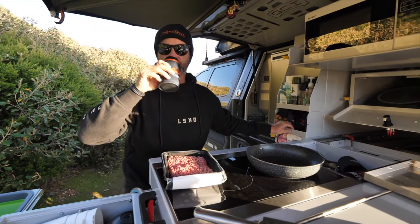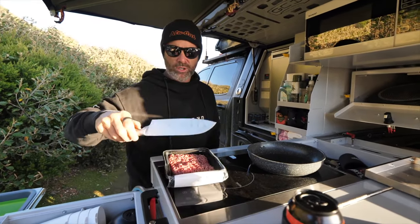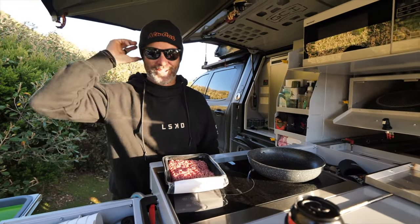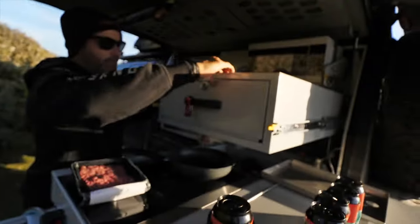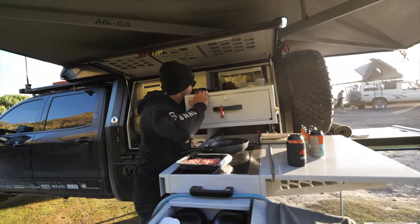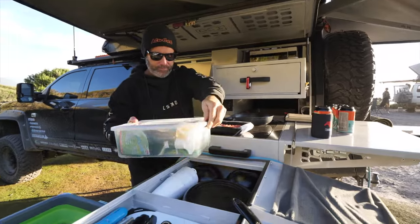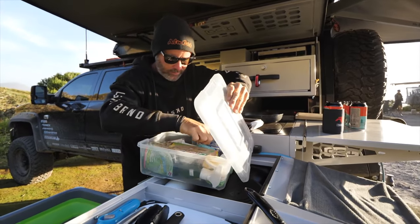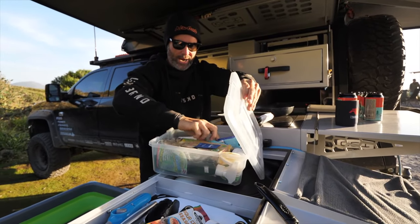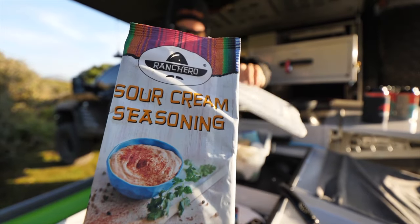Yep, where's that? In the glove box, I think. Is it in the glove box? No, it's not in the glove box. Well, I don't know then. Where is it? Because I've got no idea. Cut! Let me have a little look-see as to what's going on in here. It's not in there. You know, that would be empty. Oh, yes, it is. There you go. You want two? Voila. There's one. And voila. Now, this is actually sour cream seasoning, but it works really well in taco meat.